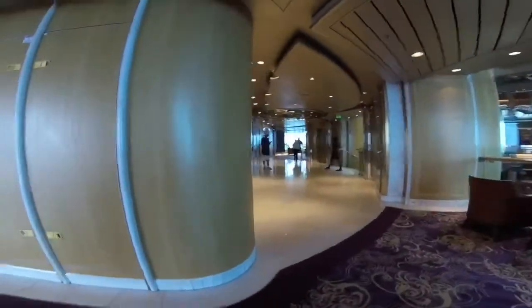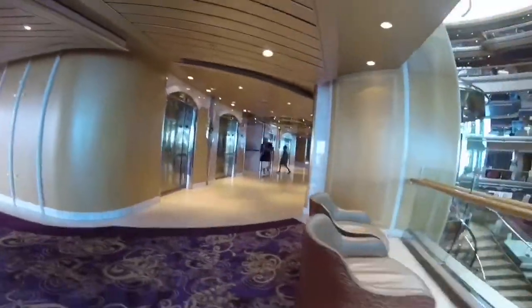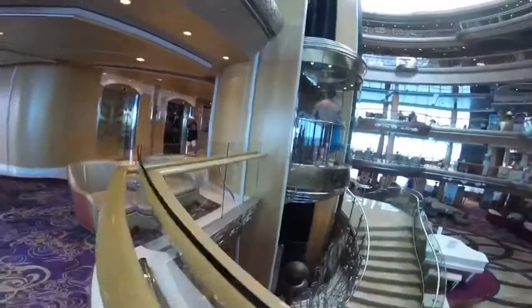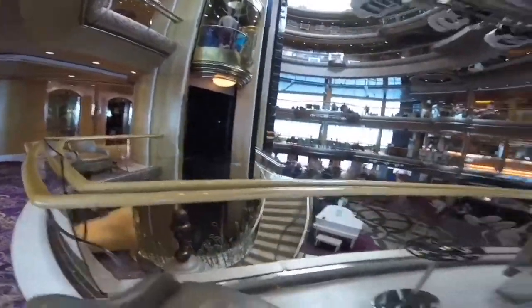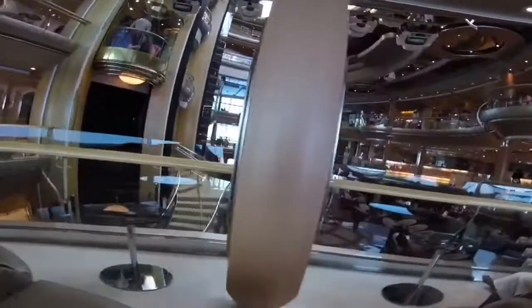Now here's the Centrum on deck 5. In my opinion, deck 5 is the best view if you're watching any programs or celebrations or just wandering around. Deck 5 is the best view of the Centrum.